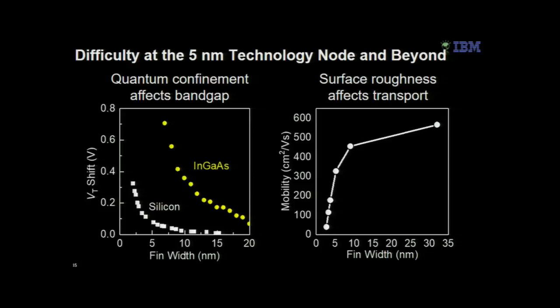And we all know from basic quantum mechanics, the energy level of a quantum box is a function of its size. And that's exactly what's going to happen over here. The band gap, one of the most important parameters for a semiconductor, is going to become a sensitive function of your device dimension. And the device threshold voltage is partially determined by the band gap. So a little change in your device dimension, for example the fin width, due to process variation, is going to create very large threshold voltage variability, a big problem for integrated circuits where we want billions of transistors to turn on at the same voltage. And the situation is even worse for III-V semiconductors.